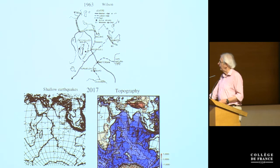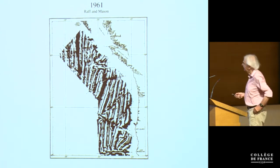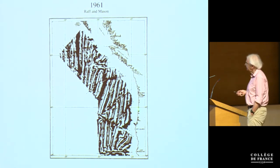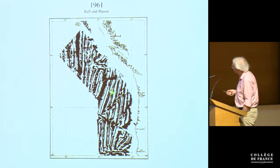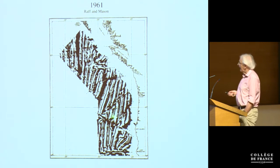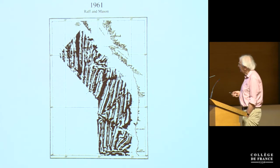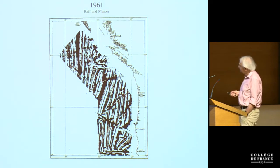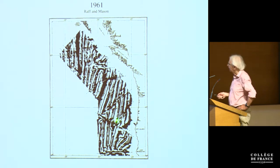It really became data-driven. This famous picture, which is still one of the best mapped regions of the world, Mason and Raff's map of the Northeast Pacific. And this sat in the literature for a long time without anyone recognizing what they were looking at. The difficulty was, this is going to fail, I think. Let's see if I can get it to work by pressing it.